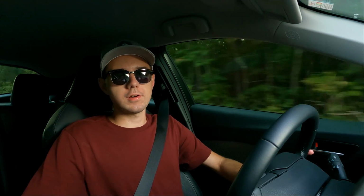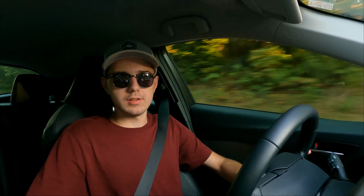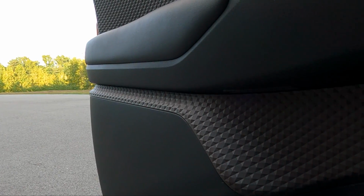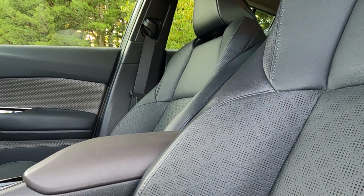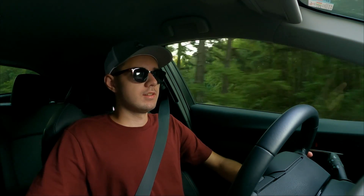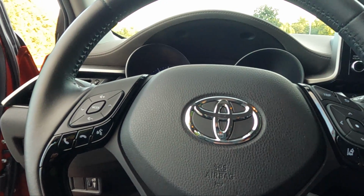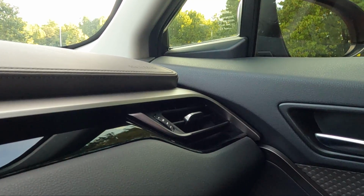The interior of this car is filled with diamonds. Not actual diamonds, but some things are diamond patterned, like the door sills, or the door panels, or the speaker panels, or the seats, and even the headliner has a diamond pattern on it. And other things are diamond shaped, like the steering wheel buttons, and the climate control buttons, and the air vents.